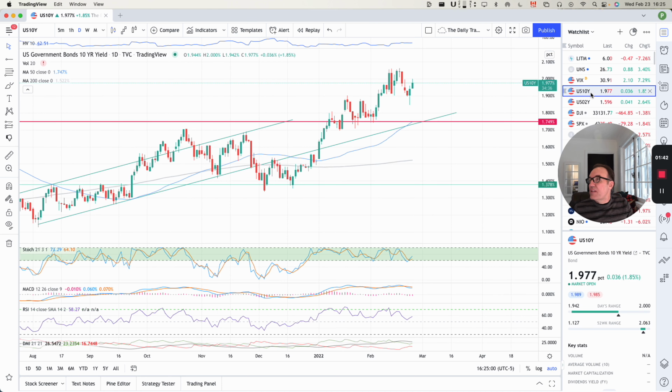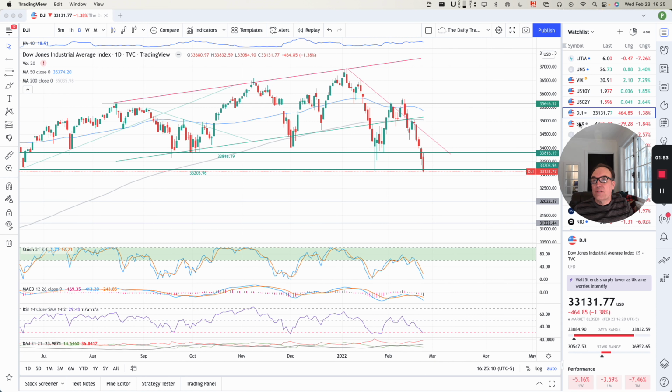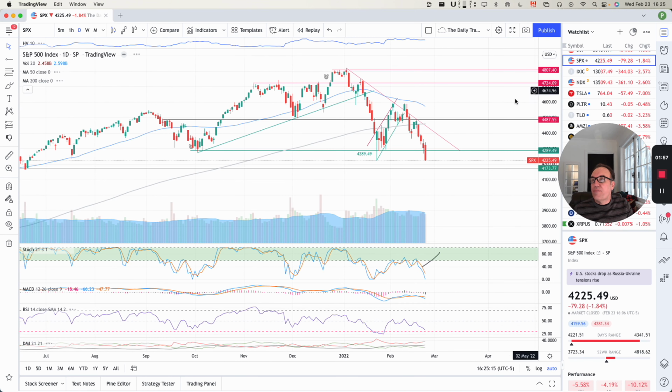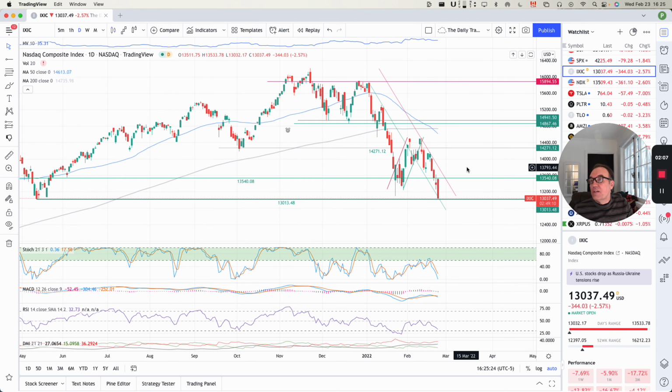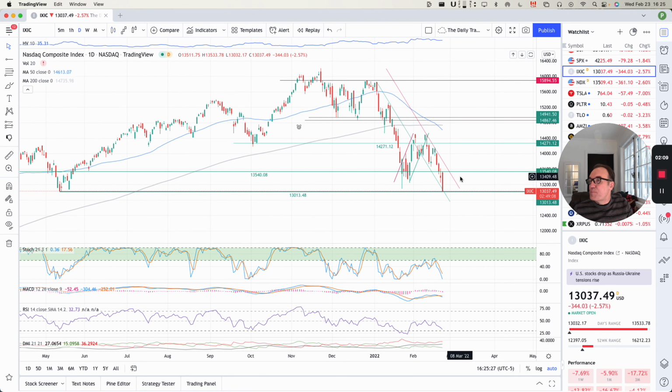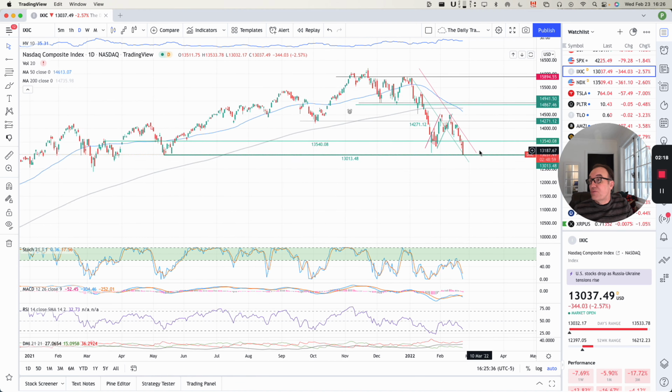In terms of the government yields, the yields are going up a little bit. Dow Jones is even breaking 33,000. This closed underneath that. S&P 500 broke 4289. The support is not holding here. And NASDAQ Composite Index, we are at the junction here. So 13,000, we stopped at the support. Is the support going to hold?